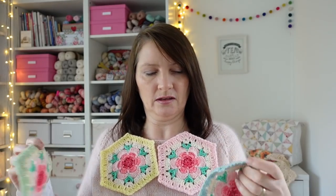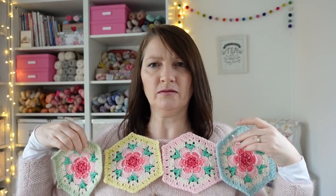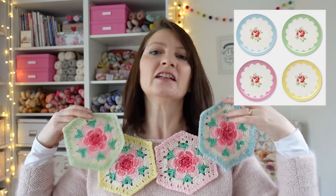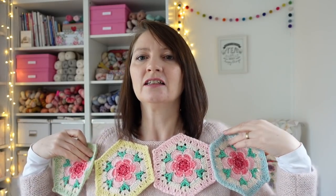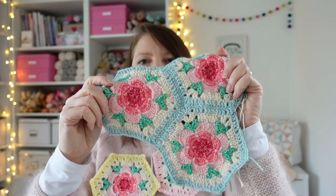Do you remember, I think she might still have it as a pattern actually, the Cath Kidston design, I think it's called Provence Rose or Provincial Rose or something. She had it for plates and whatnot. It really reminds me of that. So I really like the idea of doing a blanket with these borders and joining them. I joined a few together in the same colour, which I kind of liked, but actually I think it would look better if you kept the different colour borders and put those all in. How cute could that look?